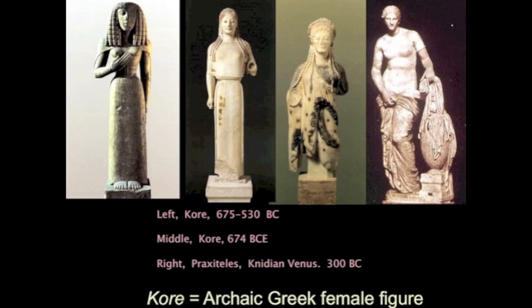And the same kind of thing happens with female figures. We go from quite early archaic things that look a lot like something that we might have seen in Egypt, columnar, stiff, ritualized hair and headdress, to a chore. And chore is simply the Greek word for female figural statue. An archaic chore, also like a column, not like a person, not turning in space.